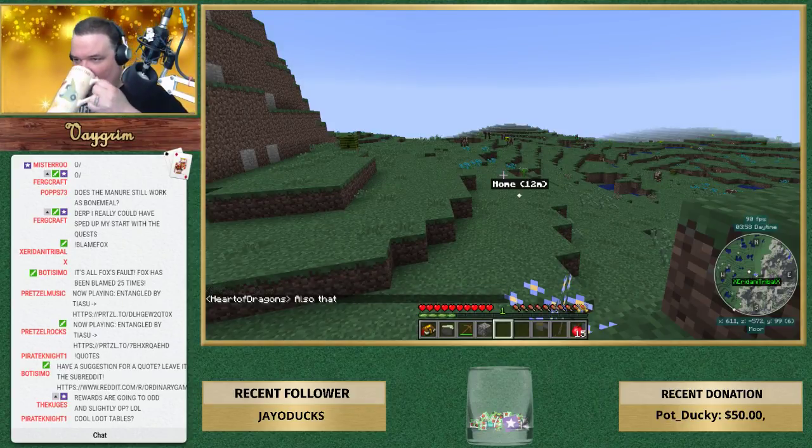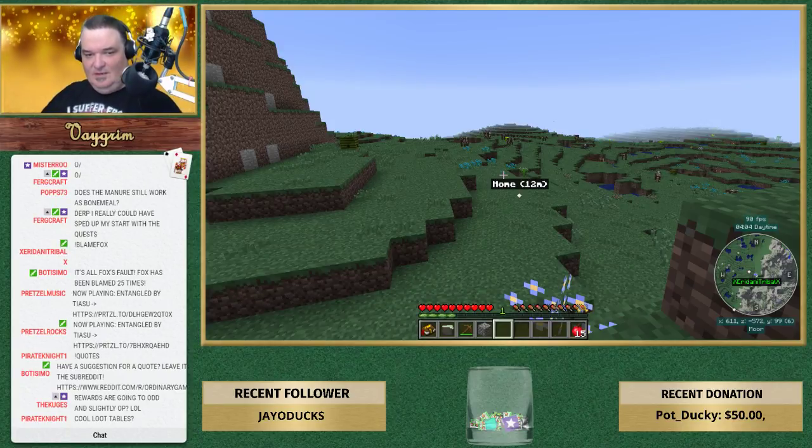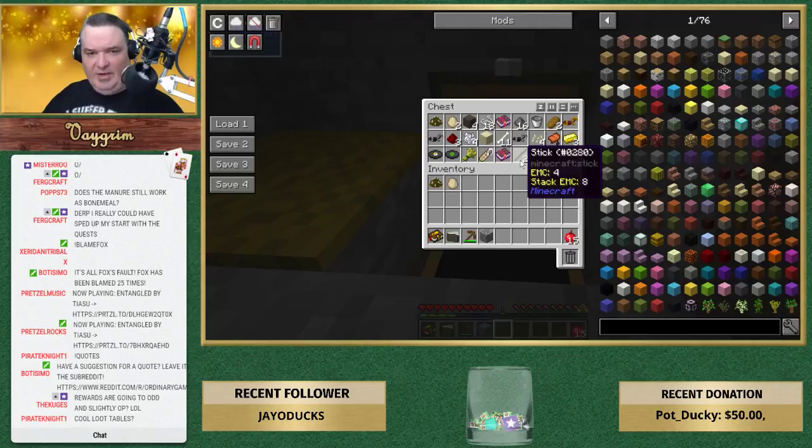No, not cool loot tables, Night Parrot. The vanilla loot tables, because I did not want to spend that much time working on loot tables. Loot tables is one of those things where I wish there was a mod that would do it better. I wish it would do better, because seriously.